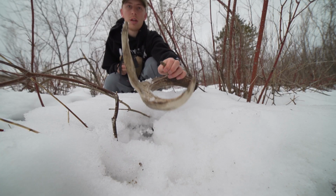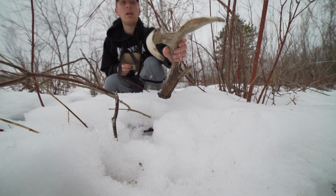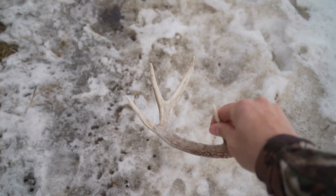And he stood up out of his bed, and I was like, all right, if he's bedding there, these sheds have got to be close. And within 20 minutes, I had found this set. So the moral of that story is to not be afraid if you see boot tracks, or if you walked an area a couple times, feel free to keep hitting it, especially if it's good.